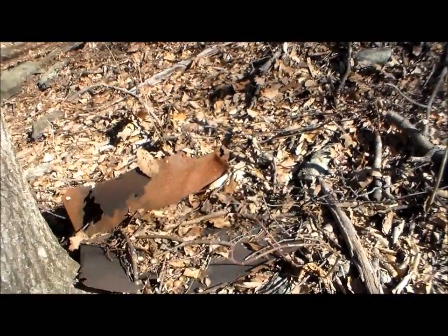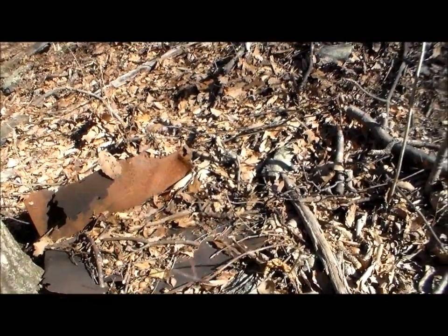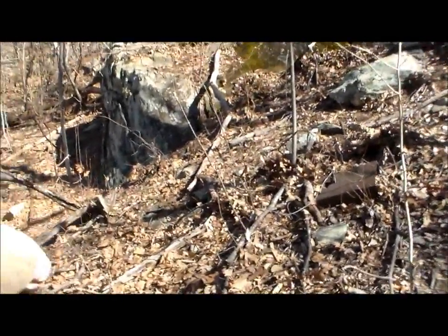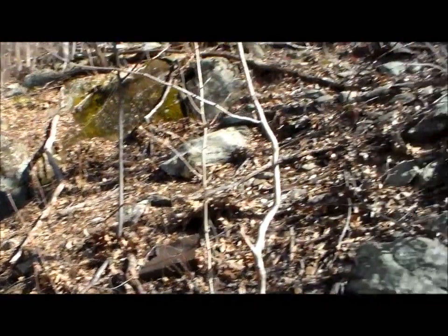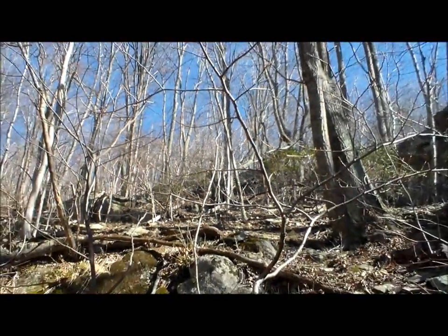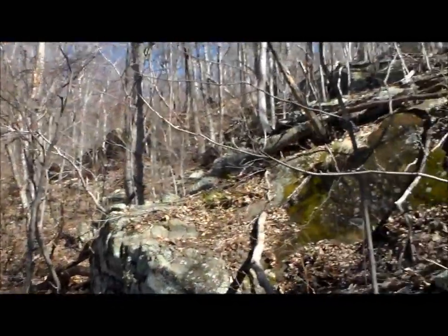Remember we heard that metal? That's it. That's what we heard. So they was here with us. They was watching us from the time we started coming up, and they bailed. Here's another piece of metal. That one's bent recently. That piece right there, right up there at the top, those two trees. That's what I was looking at, where I saw something. So whatever we saw was making us go that way, across the ridge and down the back of the other side.